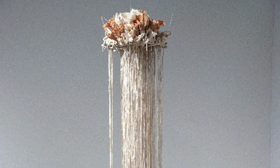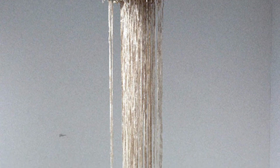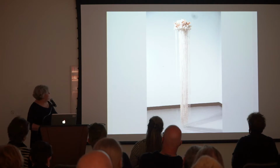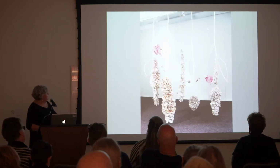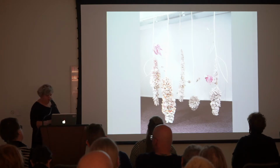Another piece about the disproportionate length of root systems. I mean, nature's miraculous in that way. It does what it needs to do to thrive. And here it's 12 feet of roots with 12 inches of bloom activity on the top of the form. Another project for Skidmore College, very much about the prolificness of bloom.